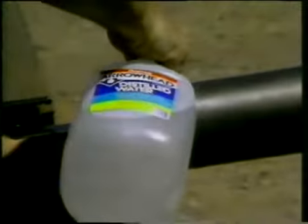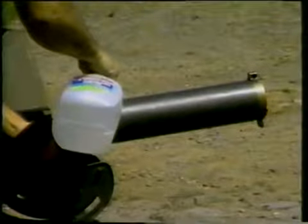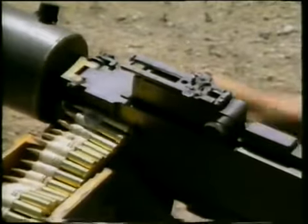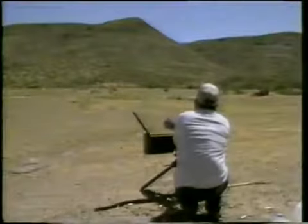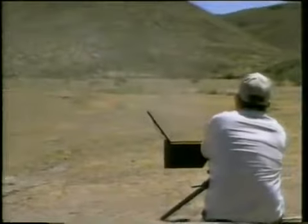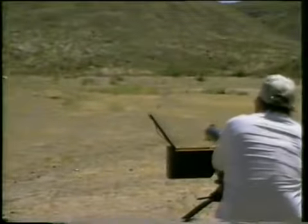The weapon weighs just under 33 pounds without water or ammunition. The total length is 39 and a half inches with a barrel length of 24 inches. The 30 caliber ammunition is fed by a 250 round fabric belt at a cyclic rate of 500 rounds per minute with a velocity of 2,800 feet per second. This weapon saw extensive use in both World War I and World War II, with slightly more than 68,000 manufactured.